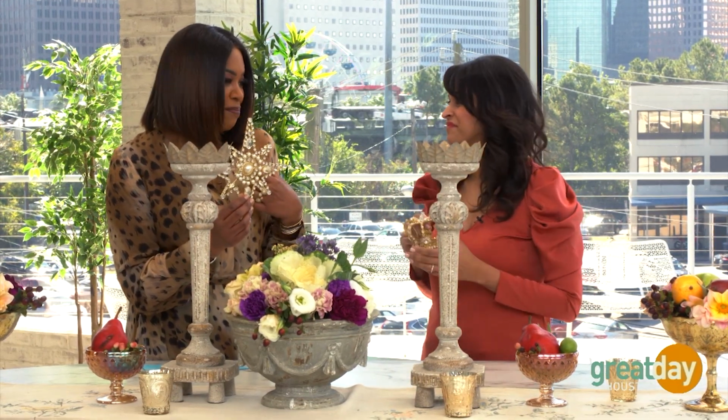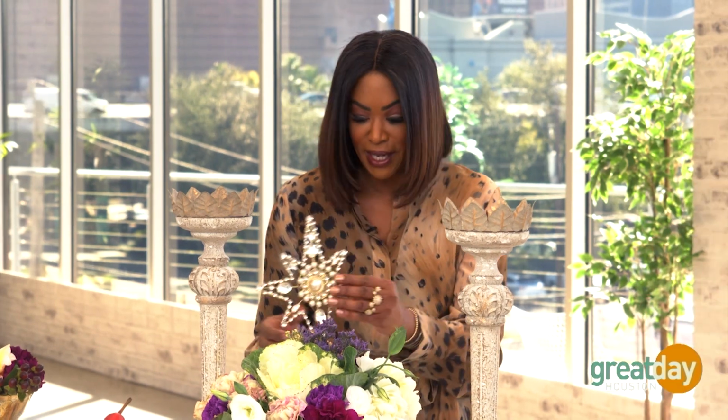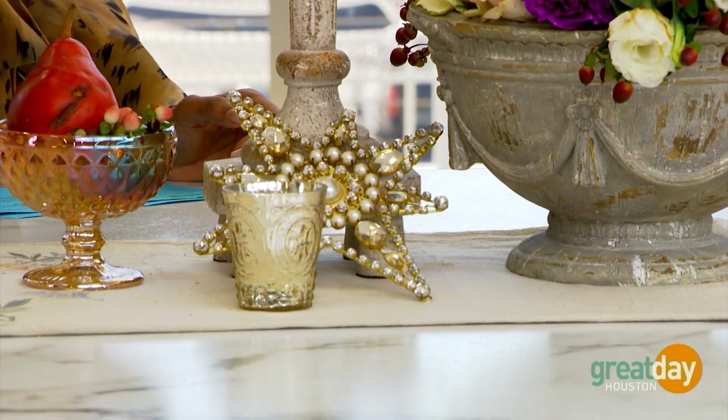You can buy accessories, or you can raid your grandmother's paste jewelry drawer. Yes. And you can find all kinds of things with sparkles on it. I've used just pins that my mom and grandma had and put them on the table, so I have a piece of family. That's how you can keep going. See how you add it to the top as the holiday season progresses. You can just keep adding these beautiful pieces to your table.